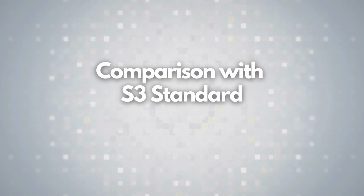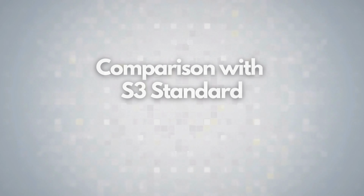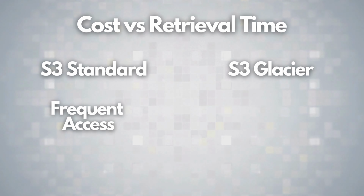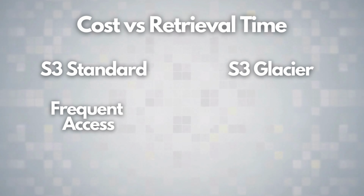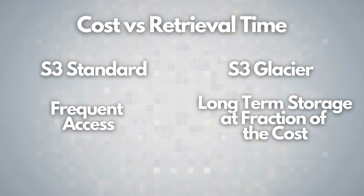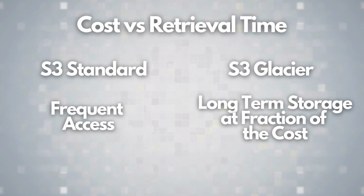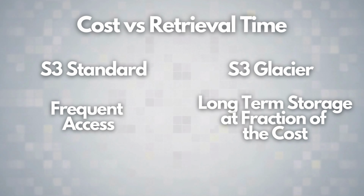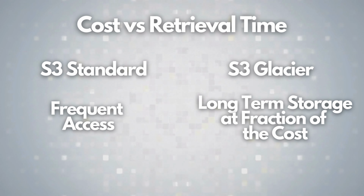Let's compare it with S3 Standard. First is cost versus retrieval time. While S3 Standard is designed for frequent access, S3 Glacier is built for long-term storage at a fraction of the cost. The trade-off is retrieval time. Glacier data isn't immediately accessible but can be retrieved within minutes or hours, depending on the option you choose.